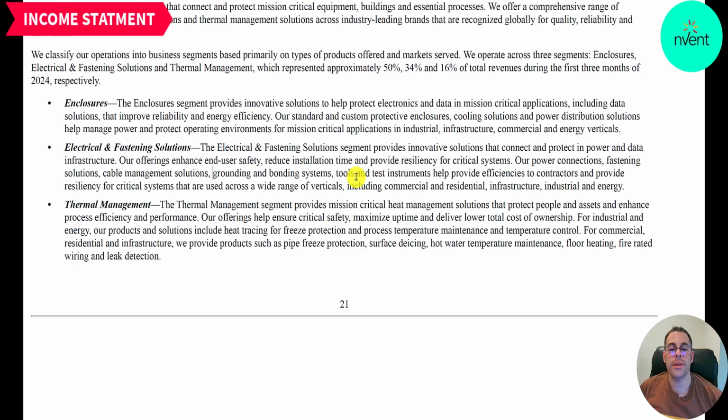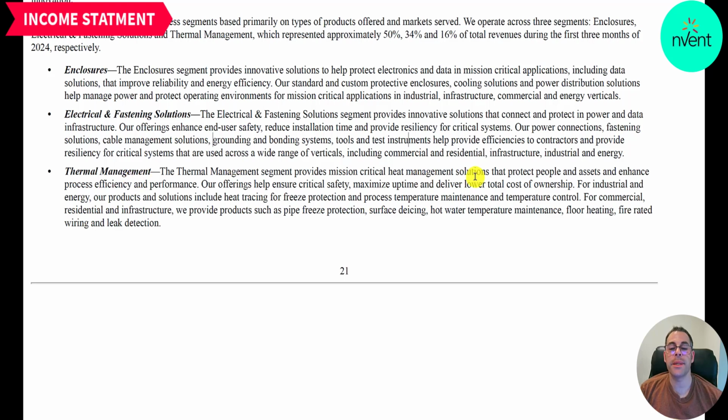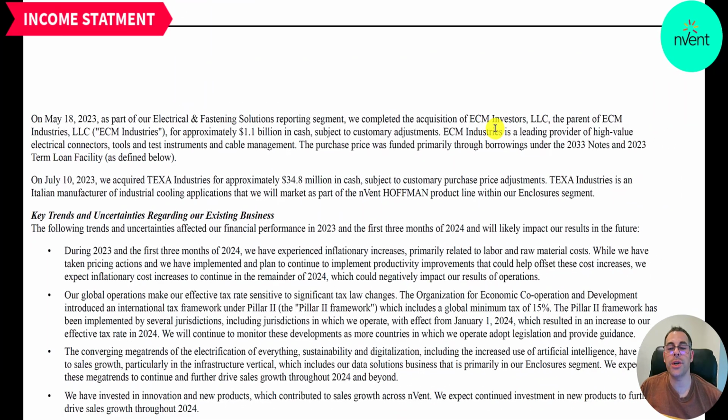They also sell tools and test instruments to help provide efficiencies to contractors, and they sell their products to commercial, residential, infrastructure, industrial, energy. Thermal management is heat management solutions to protect people and items. They sell items for temperature maintenance and temperature control. An example of something they sell is pipe freeze protection, surface de-icing, hot water temperature maintenance, floor heating, fire-rated wiring, and leak detection. They did complete an acquisition of ECM Investors for $1.1 billion in cash, so a decent-sized acquisition.